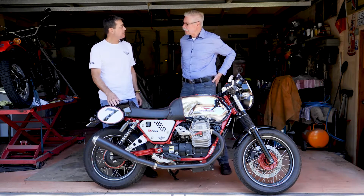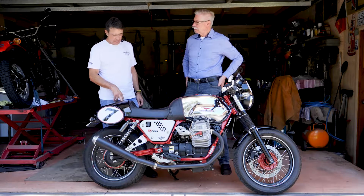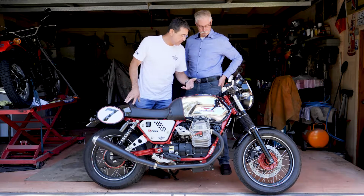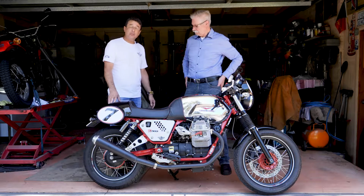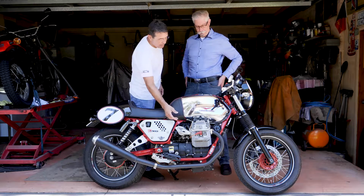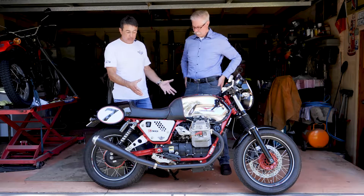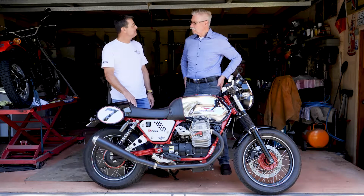For 10 years. I bought it when this edition came out, the 90th year special edition, and I think they only made 1,000 of them, and this is number 461. It's going to be a future classic for sure. It's got aluminium heads, which the other ones, I think, are plastic now, but these bikes will be very, very collectible. If you have them, don't sell them, keep it.